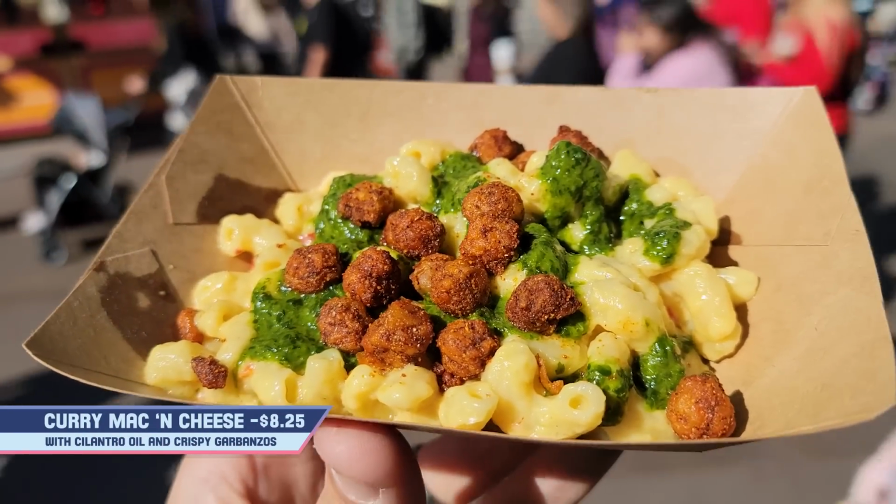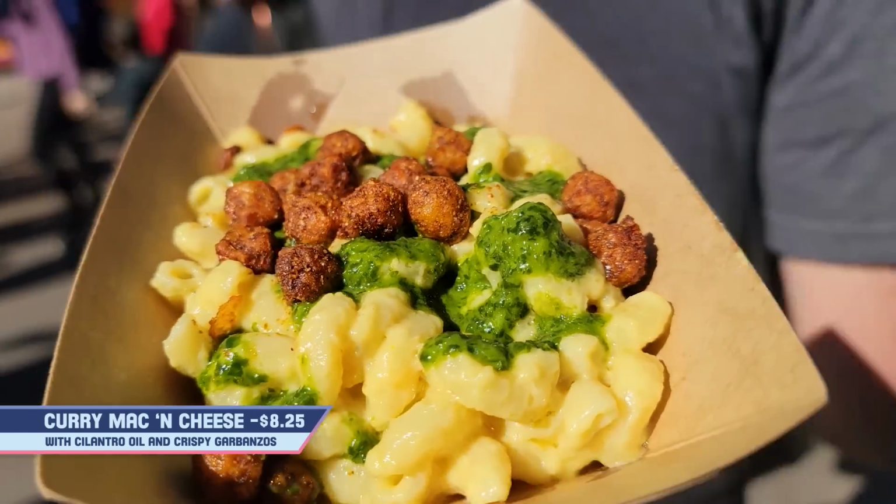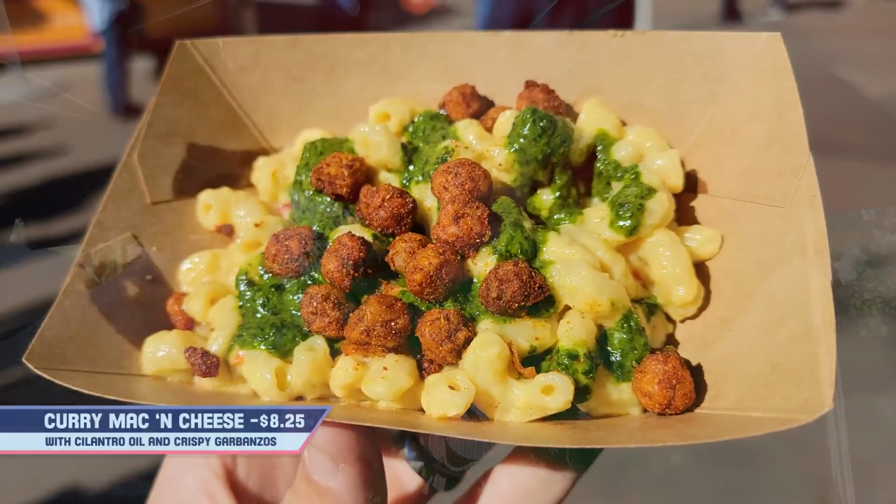To be honest, they look a little bit like seasoned Cocoa Puffs, and that's kind of what I was expecting. But I'm sure garbanzos will go better than Cocoa Puffs. All right, let's try it. Wow. That's so good. Wow. All right.